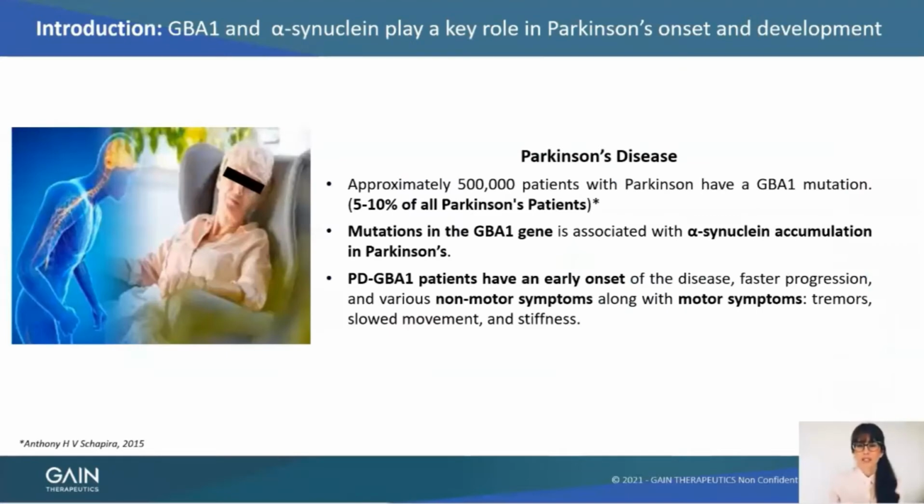Parkinson's disease is a neurodegenerative disease affecting millions of people worldwide. 5 to 10% of all Parkinson's patients have a GBA1 mutation. Mutations in the GBA1 gene, which encodes the lysosomal enzyme glucocerebrosidase, also called GCase, are responsible for the build-up of glucosylceramide, involved with alpha-synuclein pathology in Parkinson's. PD patients with GBA1 mutations cannot be distinguished at the clinical level from idiopathic PD patients. However, PD-GBA patients have an early onset of the disease, faster progression, and non-motor symptoms.